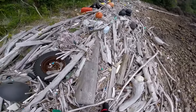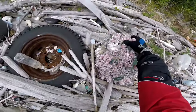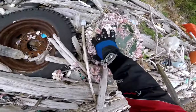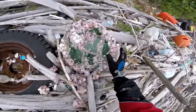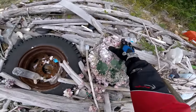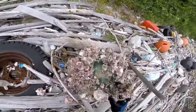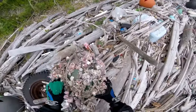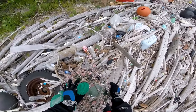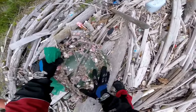It's covered. That's a barnacle boy right there. Oh, look at that. There we go. This is how we find them. Come here. Yeah, we're gonna clean this one up before we even try to load it. This is probably why it survived getting all the way up here on the rocks.